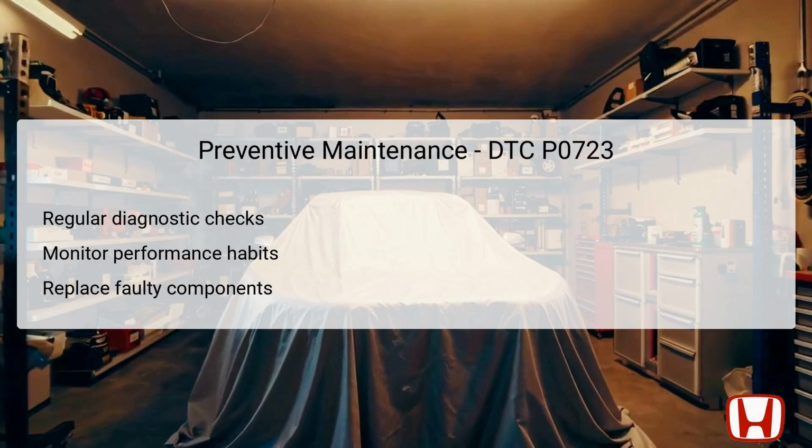Monitoring the vehicle's performance habits also provides early warnings of irregularities, such as delayed shifting or reduced transmission responsiveness, enabling proactive attention. Additionally, educating vehicle owners about the importance of immediate repairs for any indicated dashboard warning lights can prevent complications later on. Replacing worn or faulty components before they fail completely will keep the transmission operating at peak performance, ensuring the longevity of both the sensor itself and the overall transmission system.